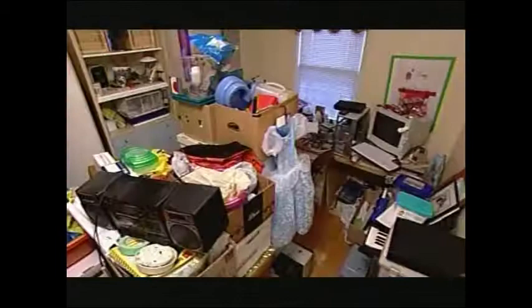Robert feels safe surrounded by clutter and is having trouble paring down. Do you think that there's some stuff here that you could let go of? Honestly, no. Today, I'm hoping for a change of heart.